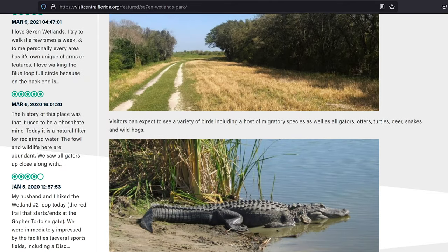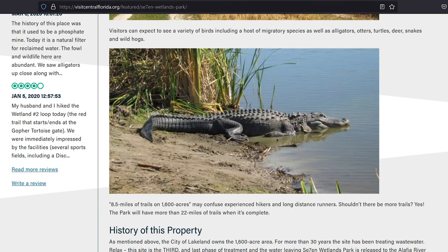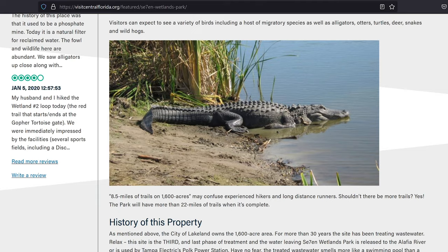Visitors can expect to see a variety of birds, as well as alligators, otters, turtles, deer, snakes, and wild hogs.